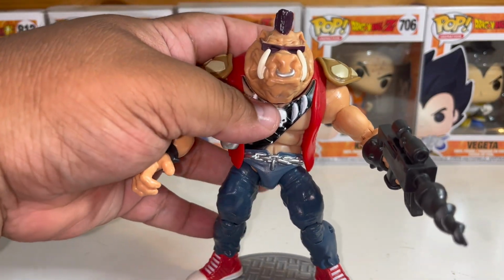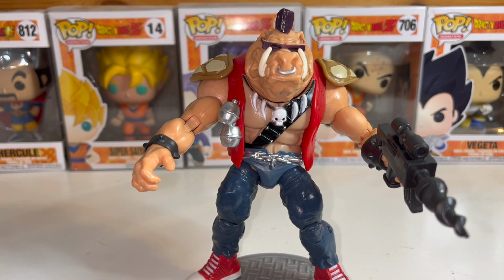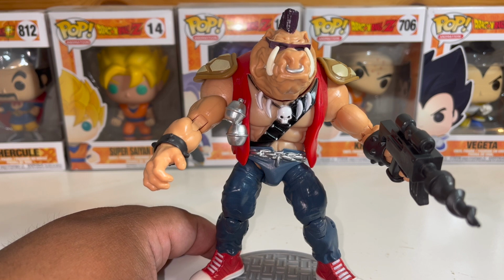I don't believe there are any bootlegs of Rocksteady and Bebop. I know there are bootlegs for the Turtles, like I just showed you earlier when I was reviewing Michelangelo. But who knows? They may have some bootlegs out there. They're very, very cheap. I actually got all the bootleg ones from Amazon. They actually don't come carded. They come in a bag that you can get for like $25.